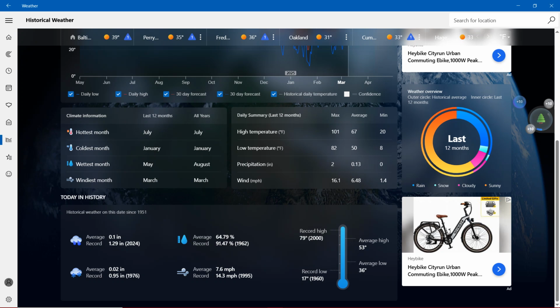Humidity with an average of 64.79%, record showing 91.47% in the year 1962. Wind average 7.6 miles per hour, record showing 12.30 miles per hour in the year 1995. And even with the record high of 79 degrees in 2000, record low less than 20 degrees in 1960. Average high more than 50, average low less than 40.